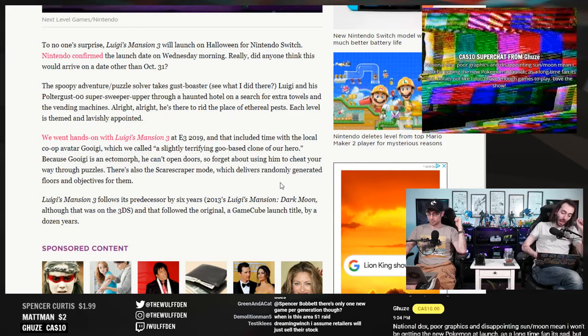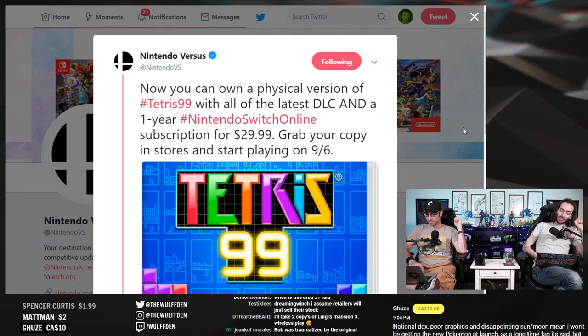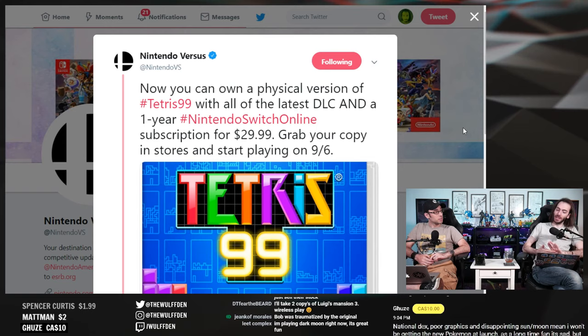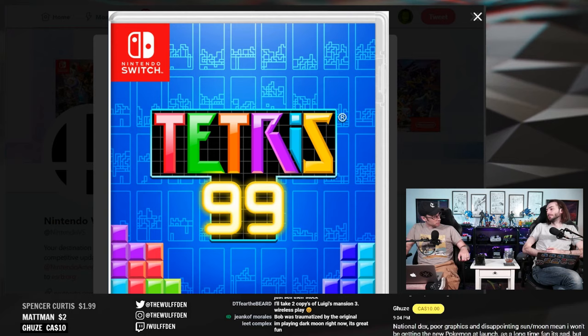Yes, it is. The other announcement, this is wild. Now you can own a physical version of Tetris 99 with all the latest DLC and 1 year of Nintendo Switch Online subscription for $30. $29.99. Grab your copy in stores and start playing on September 6th. How much does a Switch Online cost for a year? $20. Okay, so for $10 more, you get a physical cart and all the DLC. Correct. That's a very good deal.